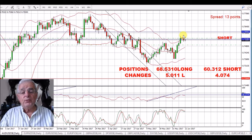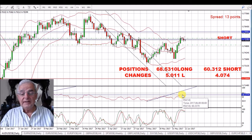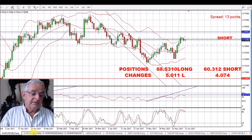I have only small positions on it. If it pops up to the 76, I might go heavy. It's already bounced off resistance on the RSI. And the stochastic is starting to look a little bit down, so we'll just see how that goes.